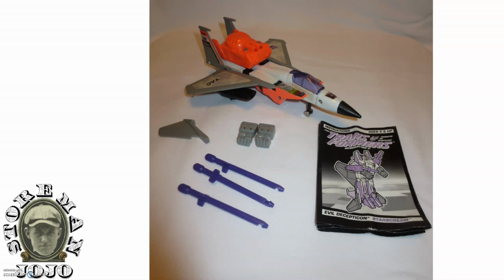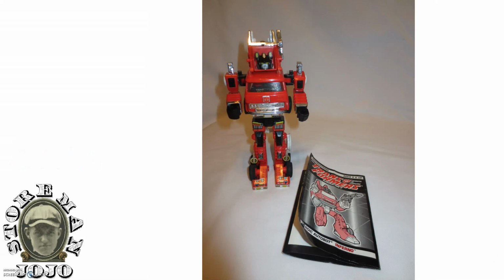But it comes with the fists and the little missiles and the controls. This is the instructions. This was a good find, I think. So I paid $5 for that. I got this one here. This is another one, Generation 2. It's Inferno. I don't know much about Transformers, but I did look these up, so I know a little bit about these. This one was $2.50. He's not complete. He's missing some stuff, but it was $2.50 for that.